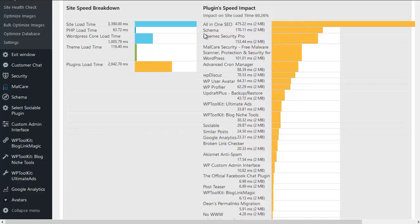I could switch all three of these off and again get a reduction in my site load speed by almost a second. Now, obviously, if I'm replacing all-in-one SEO and Schema, I'm going to want some sort of SEO plugin on my blog. We would recommend Rank Math because it's quicker and will do everything that both of those do and more. And this is part of the power of WP Profiler.